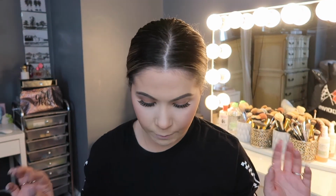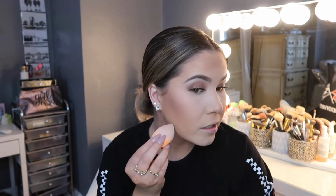I'm gonna go in and I'm gonna highlight my face. So first I want to just reset my face. I'm ahead of myself. Let me slow my roll. So I want to just set my face. I'm going to go back in with the Laura Mercier. Well, not really set it, just kind of cut it even more than what it is. So I'm just going to go back in with this. Just lightly. You don't got to go crazy.